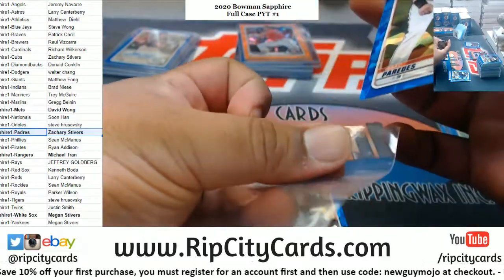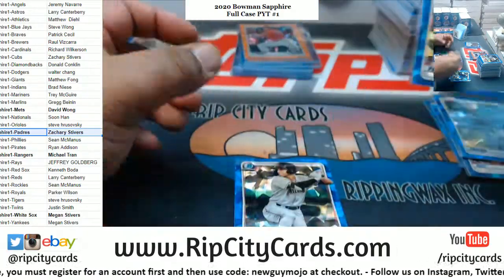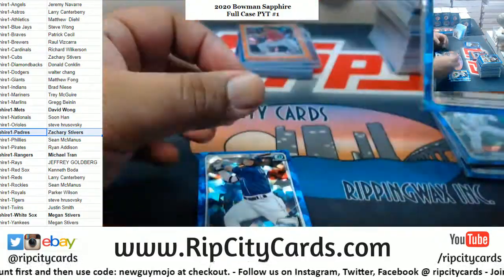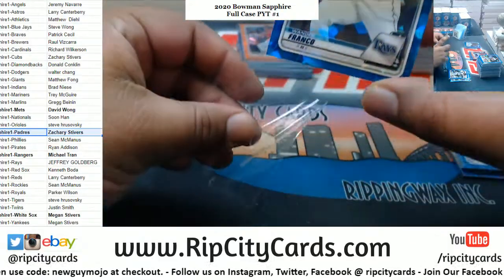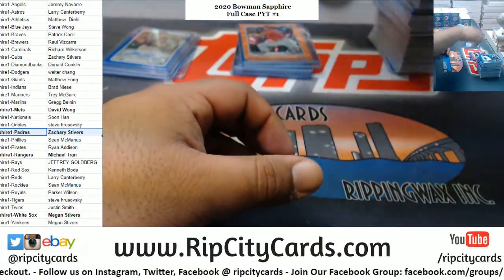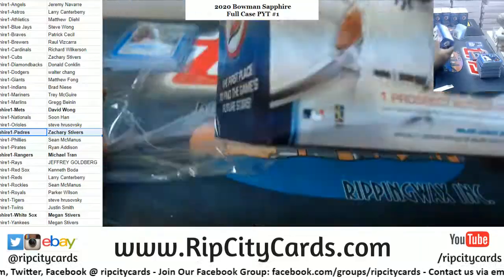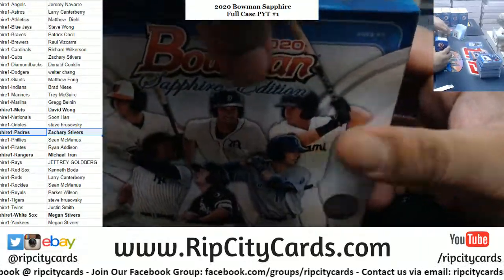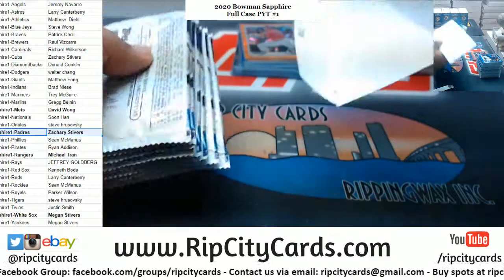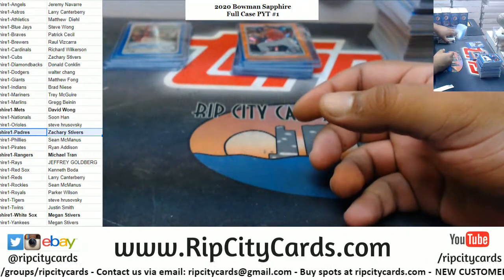Isaac Paredes, Tigers. Come on. Work with me here. Okay. Alec Thomas, D-backs. I was going to say, somebody said 400 for one? That's just silly. I've done four boxes and I've got four autos. Okay, so far so good.